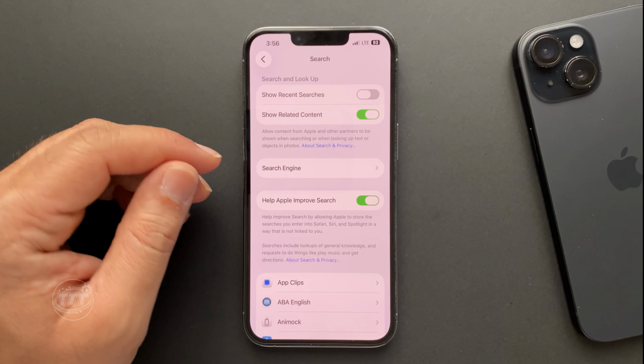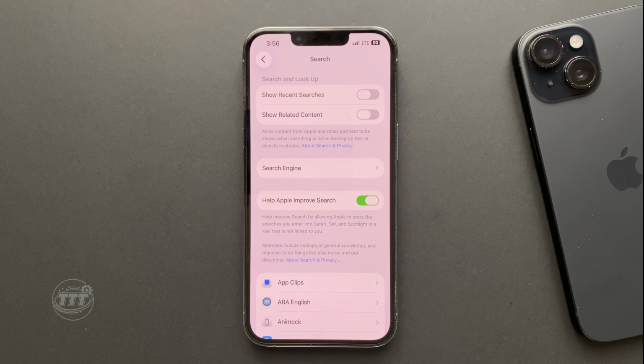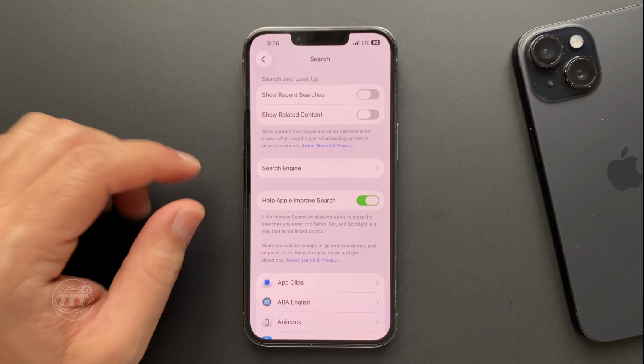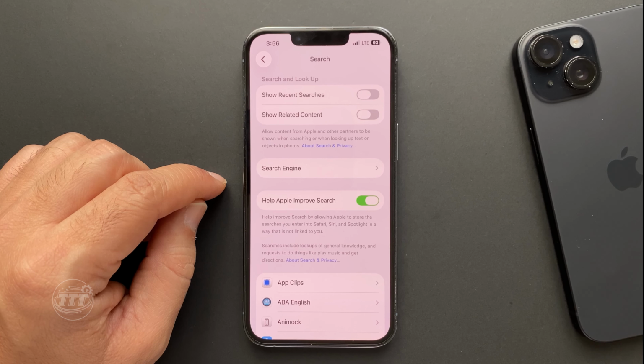Next, you'll see Show Related Content. Turn this off as well. When it's on, your iPhone shows content from Apple and its partners. This can include suggestions when you search something, look up text, or even scan objects in photos.